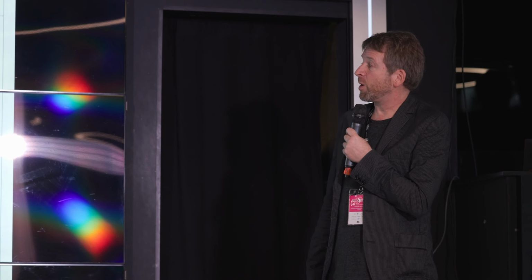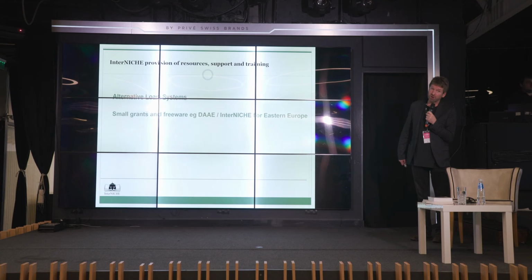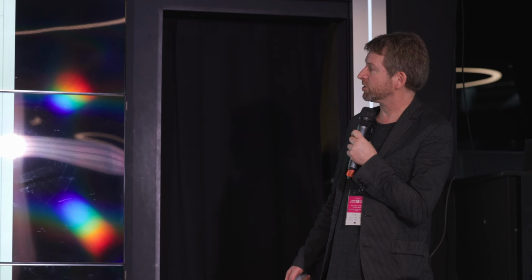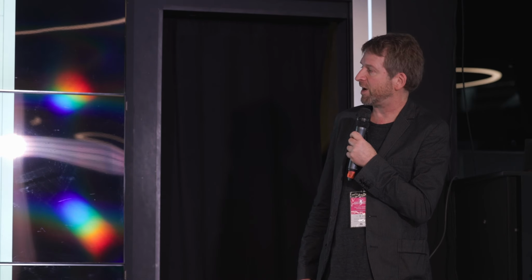You can borrow items from our loan system. You can see Jerry here. Jerry's been in Bosnia for a while, and now he's coming here to Bulgaria, so you can borrow Jerry. We sometimes have small grants available, and as you heard from Dr. Filipova Diljana earlier, there's a project for Eastern Europe where Doctors Against Animal Experiments and InterNICHE have provided some laptops and projectors and software and models as well. So sometimes there are funds available.